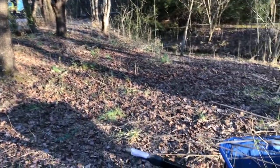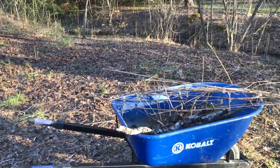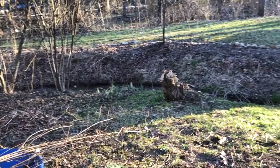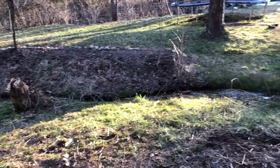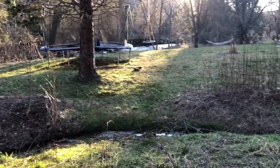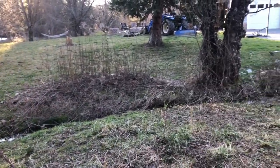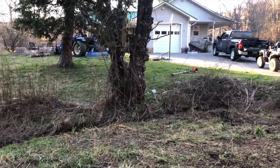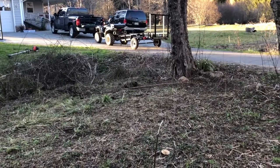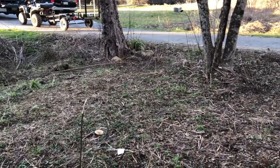Okay, so we've trimmed the lower branches of these trees here. And we are raking and piling all the brush in the wheelbarrow, dumping it in the little fire, cleaning up the creek bank here. This little stream dumps into the big creek. The little brothers are playing. They're helping some too. Dean's cutting down all of the big stuff, cleaning up the bottoms of the trees, just so we can keep this area mowed and less overgrown this year.